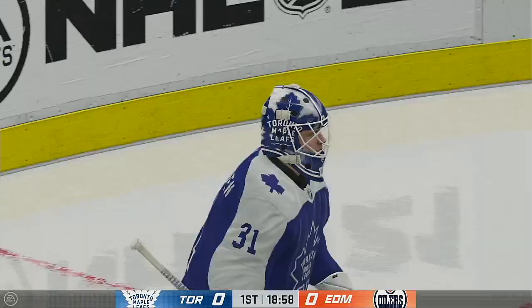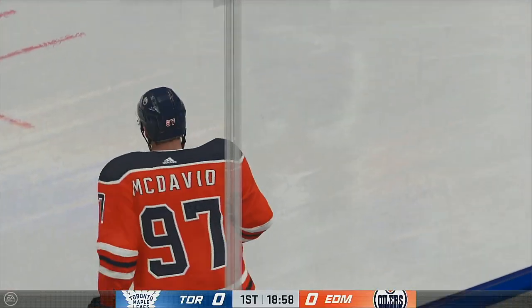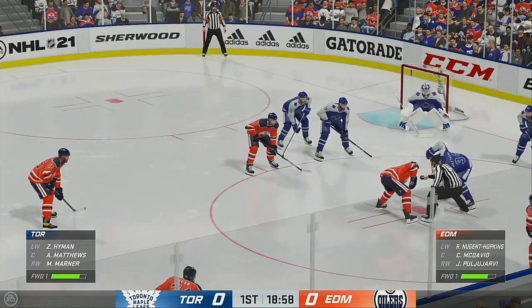And there's a quick whistle from referee Gilles Levesque here on the play. Yeah, he's lost sight of the puck and he's got to blow it dead. Lots of hockey left to be played in this period. The game is still scoreless.